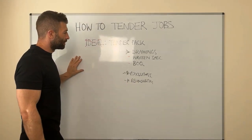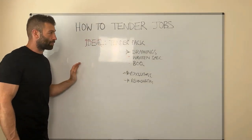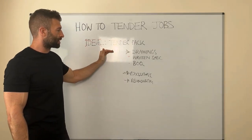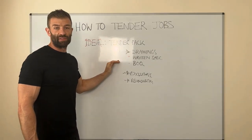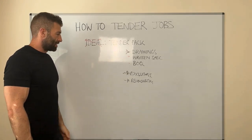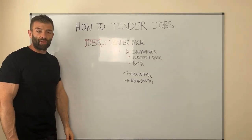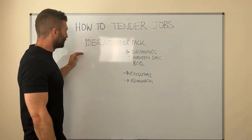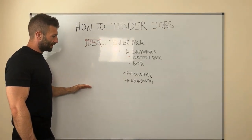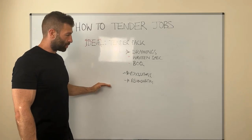So the only way we're going to be able to handle it is to actually look at jobs properly ourselves. The more experience you get and the more time you spend looking at the drawings properly, understanding the written spec and going through a bill of quantities properly, it's the only way. And the key thing is, you've got to be very, very careful when you tender jobs, and be very clear on it. If you win the job, what does the contract say?